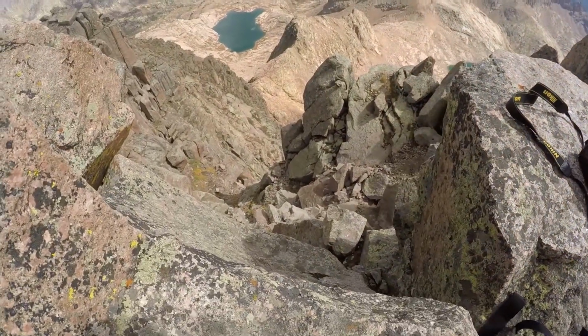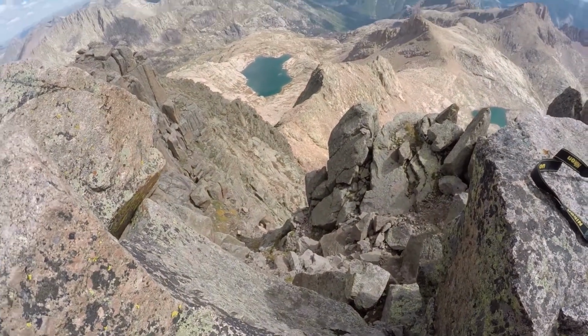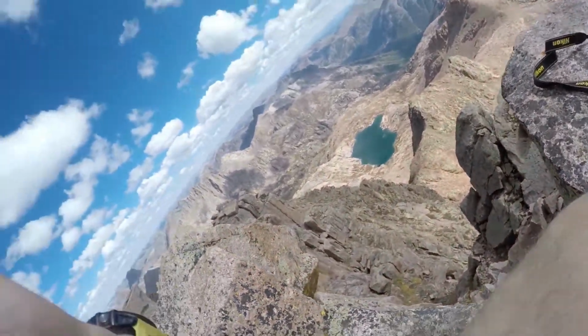Overall, I would say that this ridge is kind of a choose your own adventure. You could stick to class 2, you could do class 3. Some exposure if you want. I mean, just kind of showing you down here. Pretty good exposure like this in sections. Overall, the rock is really solid though, so you don't have to really worry about that.